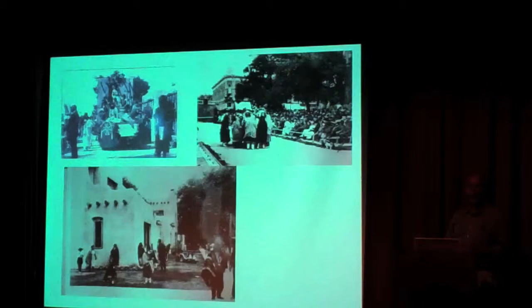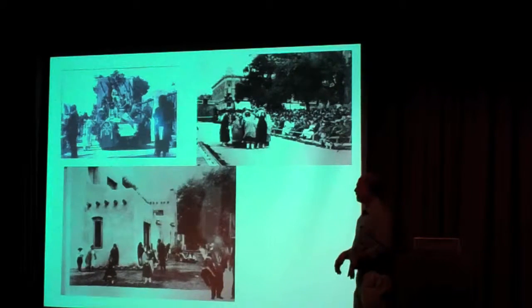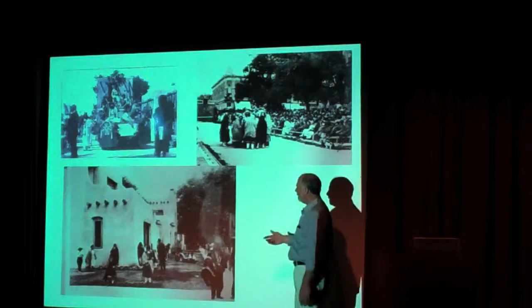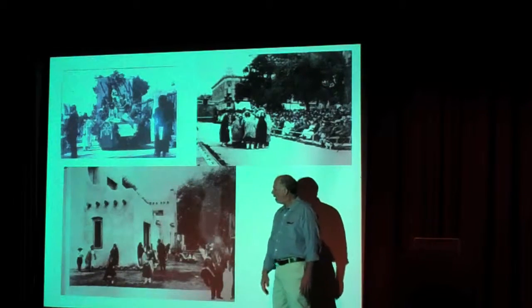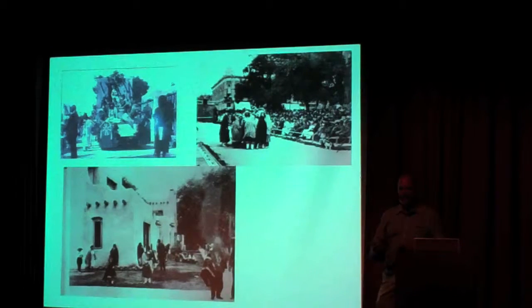Everybody knows about the tricultural story here in the Southwest. Can you name the three cultures? Lithuanian, Croatian. So this whole idea of Indian, Spanish, and Anglo was something that's created out of this fiesta. It starts just pre-World War I, picks up again in 1919.